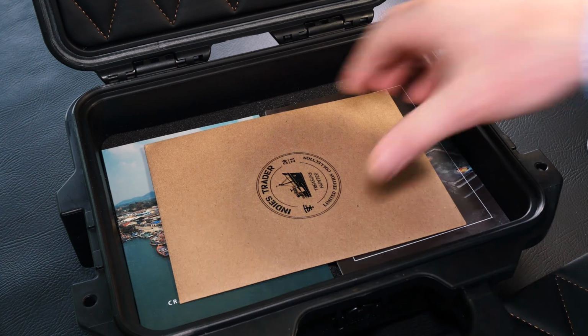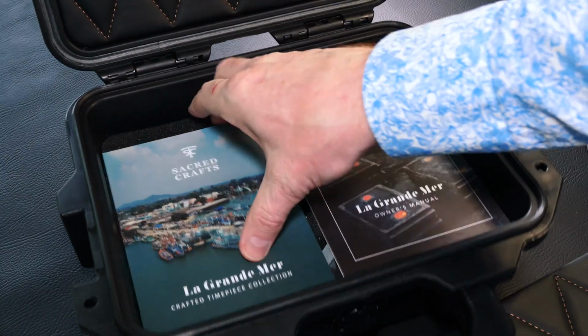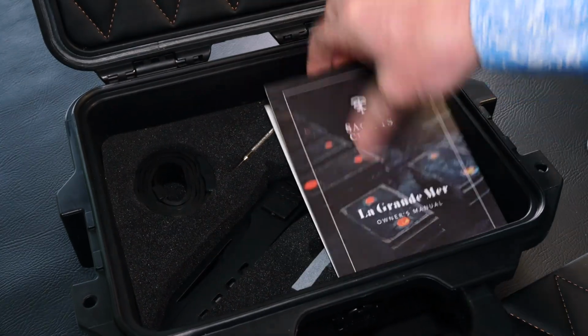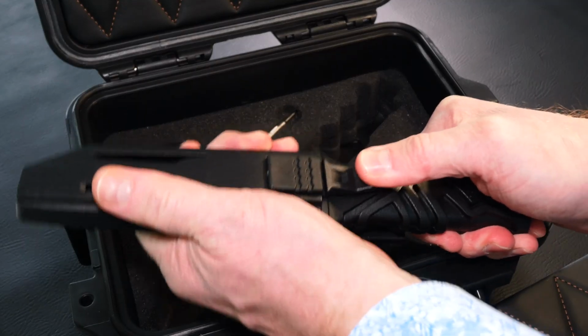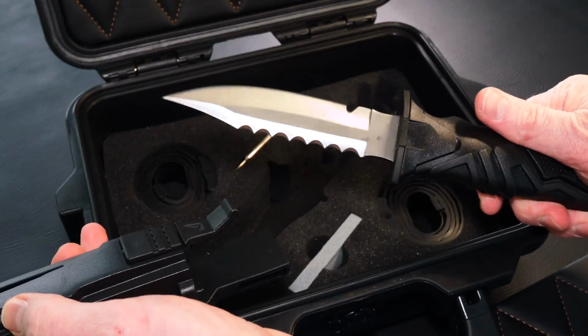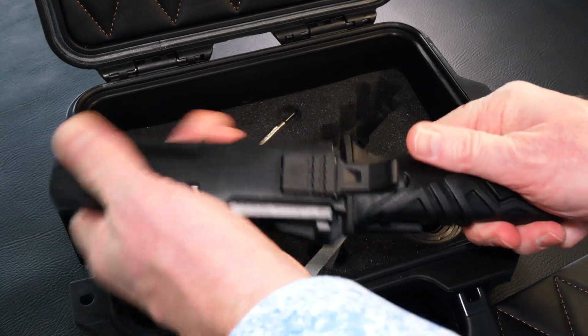We've actually got a whole bunch of paperwork. We've got some other stuff under here. Basically got a sharpening stone, but big surprise, we've actually got an actual hunting knife. I'll show you offset here because I'm not going to take out the box, but we've got other bits and pieces such as a strap changer and a couple other belts and stuff like that.